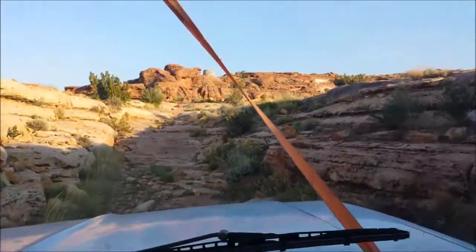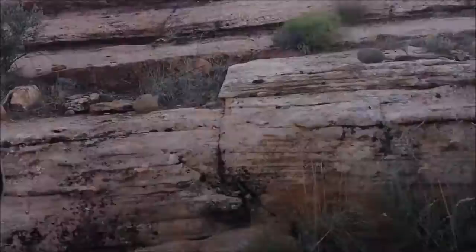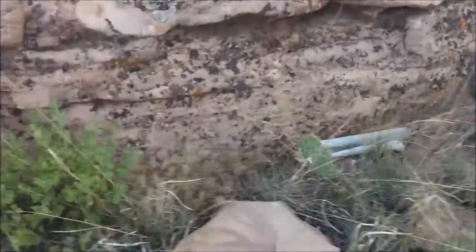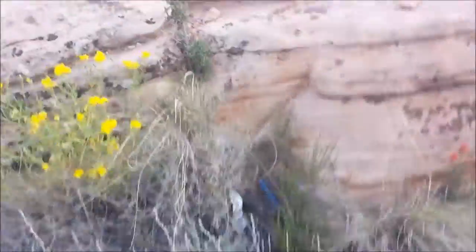Oh, that's a big old cactus. Should you not run over that? No, that should be okay. Look at how close that wall is right here. I'm holding my phone like crazy, but it has an Otter case on it, so if I drop it, it'll probably survive. Look at the pretty flowers.